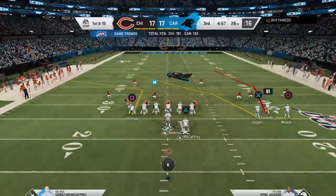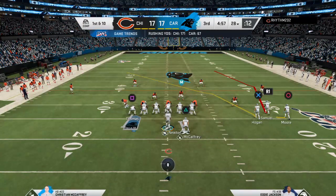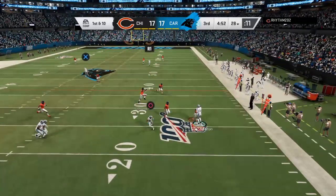The Panthers out there and ready to begin their next drive. First half showed us some pretty good offense. Tie game, we'll see what the second half brings. And it'll be interesting because I think both sides feel pretty good about what their offenses are doing.